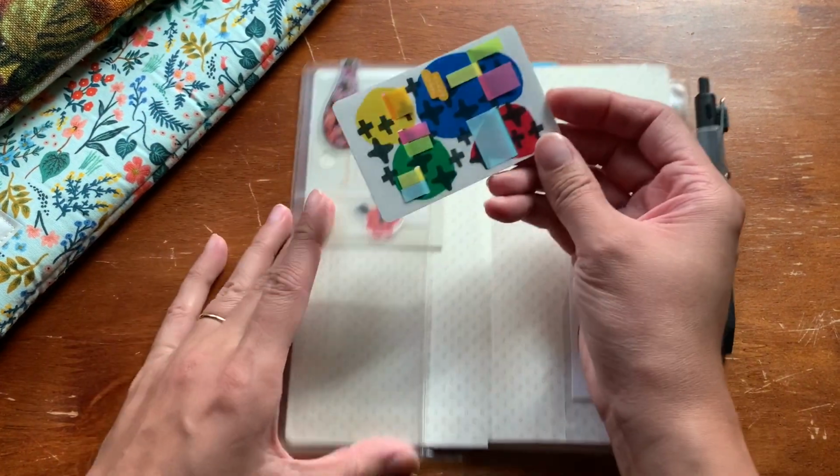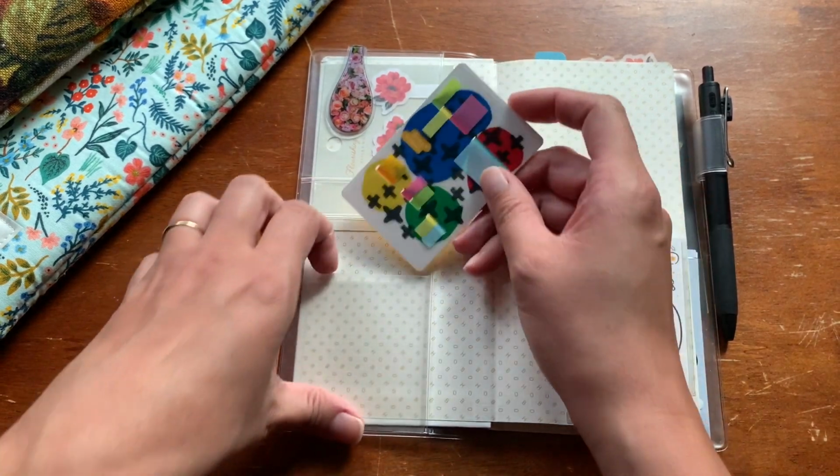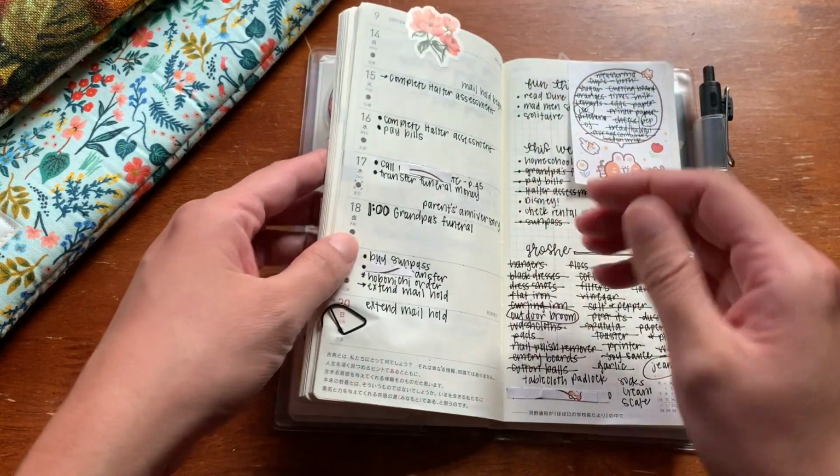And then I got this and never utilized it from Hobonichi 2020, but boy, am I using it now. It fits perfectly in there. That might be what that's for. I'm not sure. This little pocket.